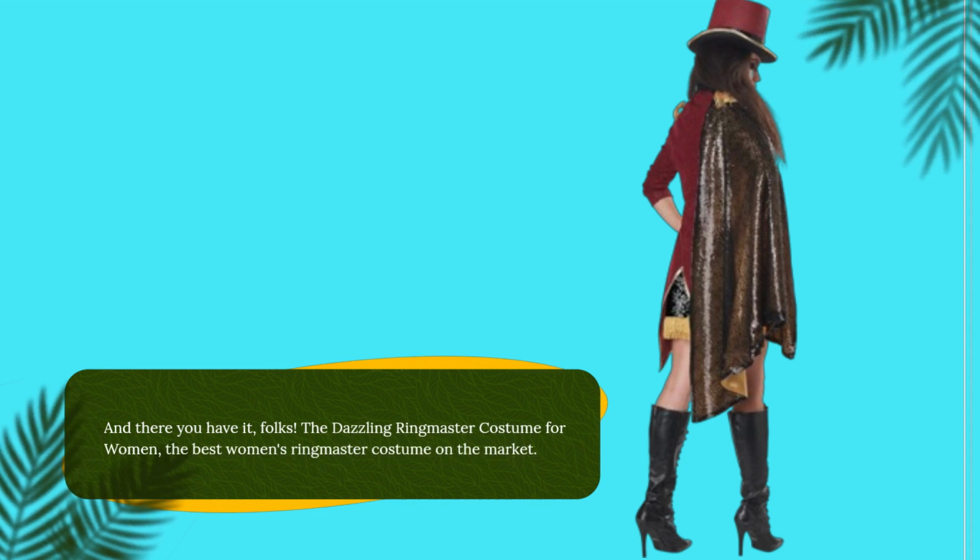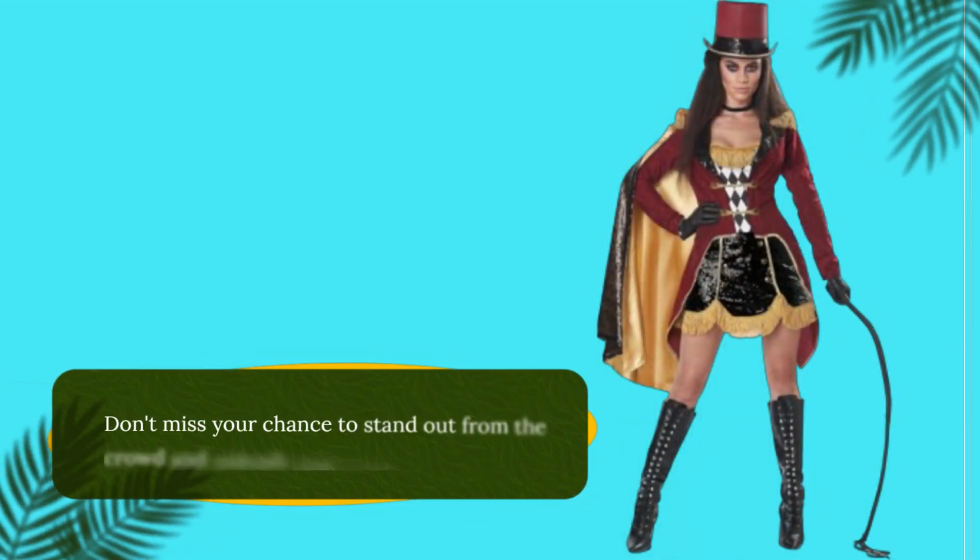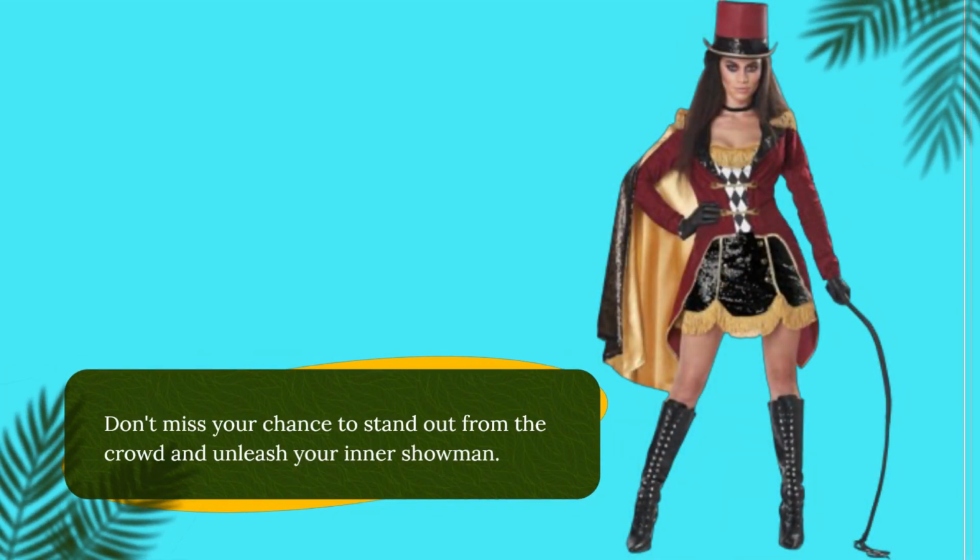And there you have it, folks. The Dazzling Ringmaster costume for women, the best women's ringmaster costume on the market. Don't miss your chance to stand out from the crowd and unleash your inner showman.